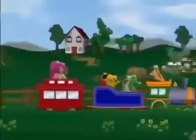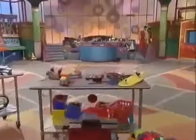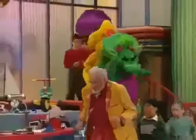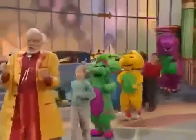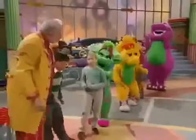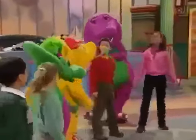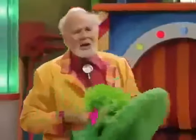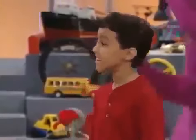Let's stop at Pop Wheelie's factory. End of the line, everybody out. Yeah. That was a great train ride, Pop. Oh, I really enjoyed it too, Keisha. We were going so fast, I felt like we were flying.